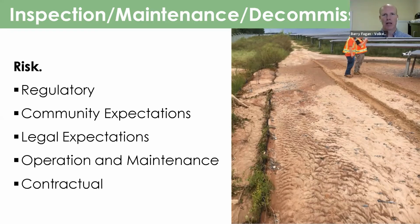It can also be associated with community expectations. So if you've got a project that's continually spitting sediment onto the neighbor's property or into a stream that people care about, then our neighbors expect us to behave in a certain way as we do our work. And that could create delays and financial problems for the owner or the investor that I might be working for.